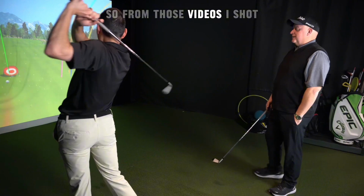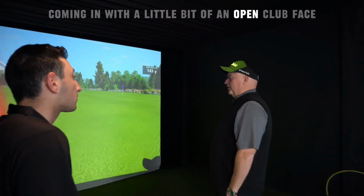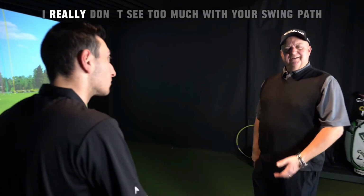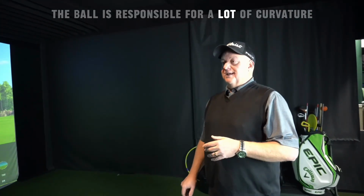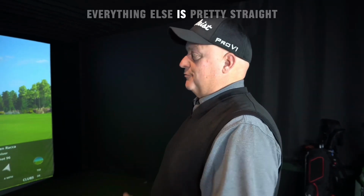So from those videos I shot, I really see that you're just coming in with a little bit of an open club face, and that's why your ball flight, your pattern is to the right. I really don't see too much with your swing path. The path of the club through the ball is responsible for a lot of curvature. You're just starting the ball right because of the club face. Everything else is pretty straight.